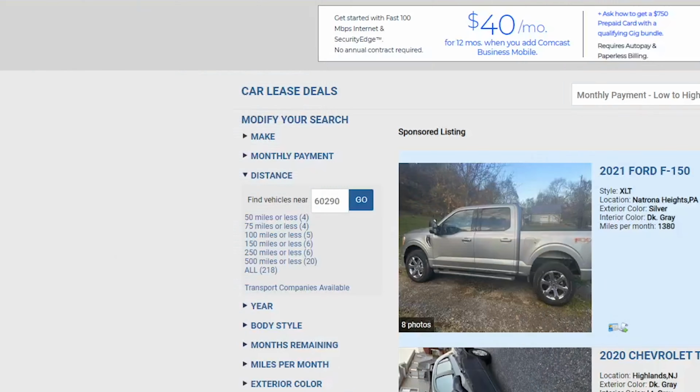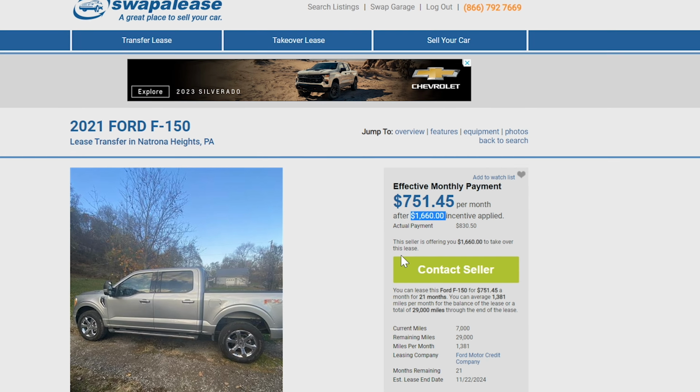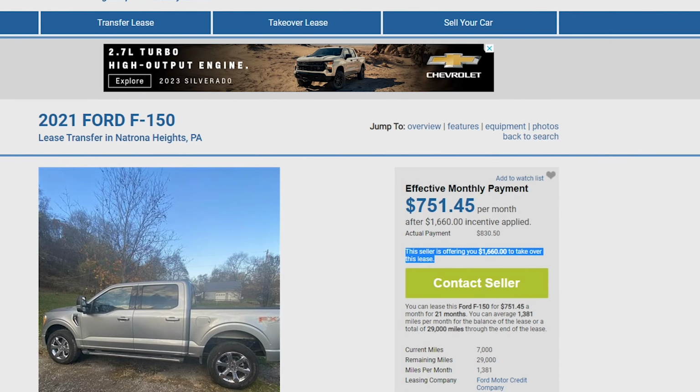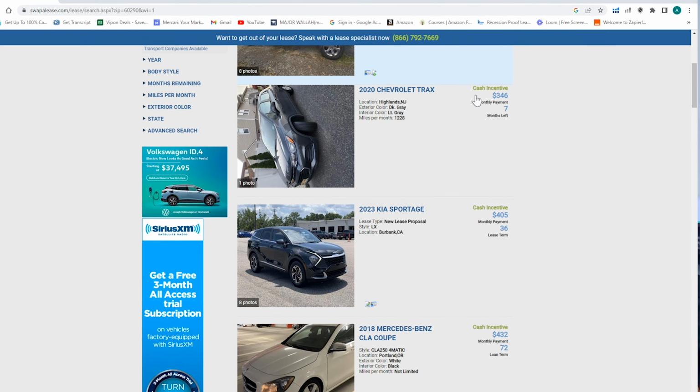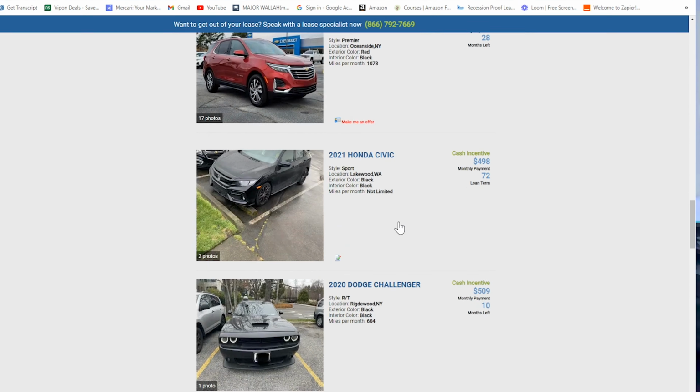And you can do this over and over again, because if you go to swapalease.com, you can see there are people on there who will pay people to take over the lease of their vehicles. Or you can pay a minimum down payment and take over the lease of your dream car and drive it around for a little while. Then after you're done with the lease, you benefit from having a paid off auto loan on your credit, and you just let the car go back wherever it came from. Okay?